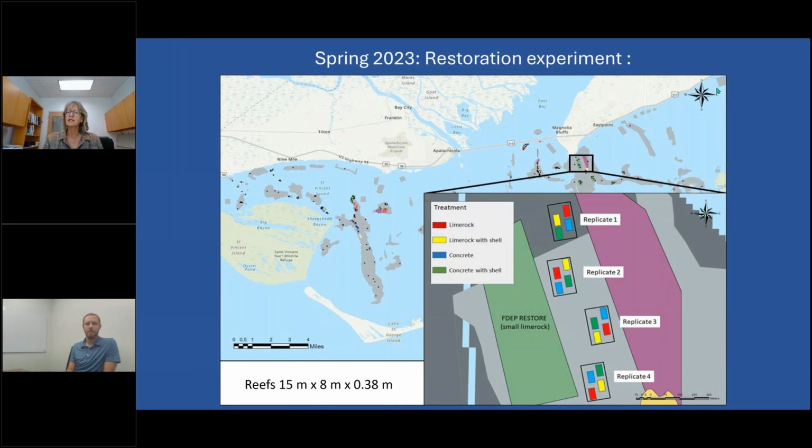And then because shell is kind of the gold standard for reshelling and restoration, we wanted to see if putting a layer of shell on top of these stable materials would actually help the oysters to come up and to settle and grow. So we have those 4 treatments. We put it at cap point between 2 areas that have been restored, and there were actually some oysters there. And so, like I said, we put those out in spring 2023. We had the oystermen help us put the materials out. The reefs were 38 centimeters tall, which is about 15 inches, and they were 15 meters by 8 meters. So they're quite small, not as big as the ones that FWC are doing right now.